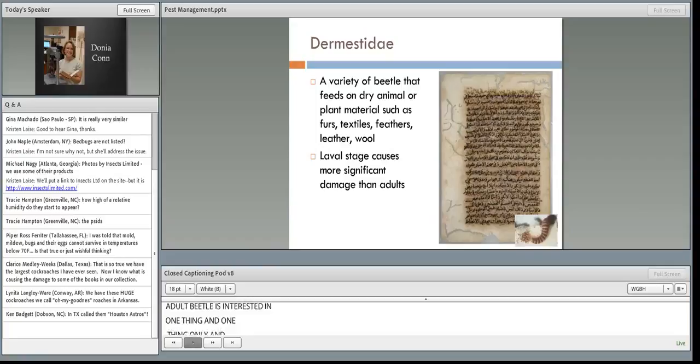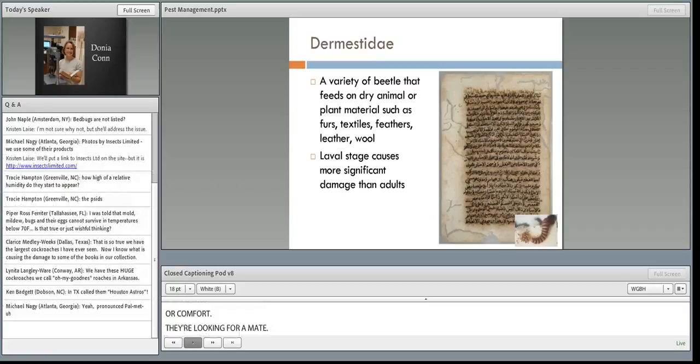The larvae, on the other hand, when they hatch, are interested in one thing and one thing only, and that is food. And so they are voracious eaters. And so what you really want to watch for is this sort of damage starting to occur. This tunneling, what we always in the library world call bookworms, are generally the larvae of dermestid beetles. Any of those little chewy bits on feathers and things like that often come from dermestid beetles. So you want to be watching for that sort of damage, but you also want to watch for the adult.